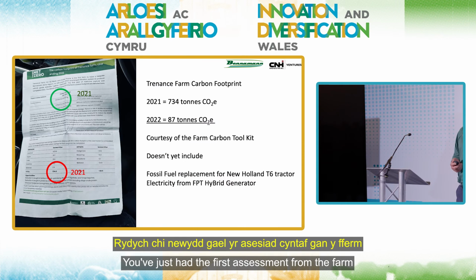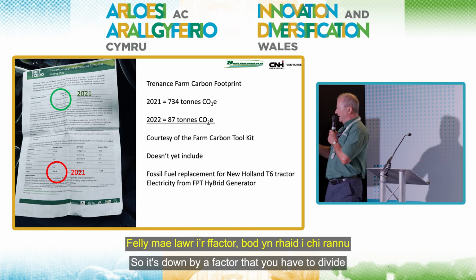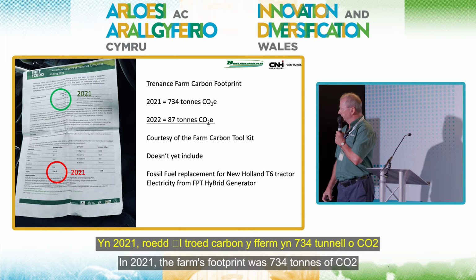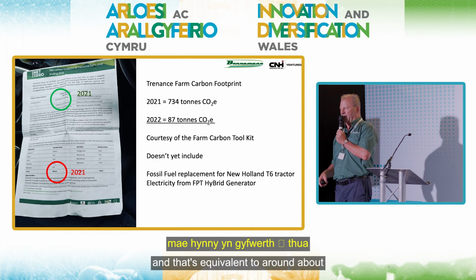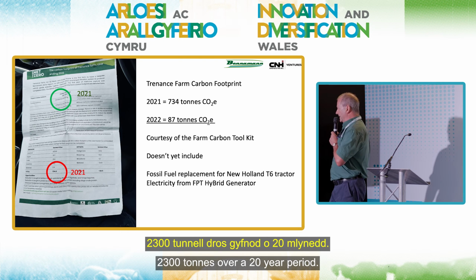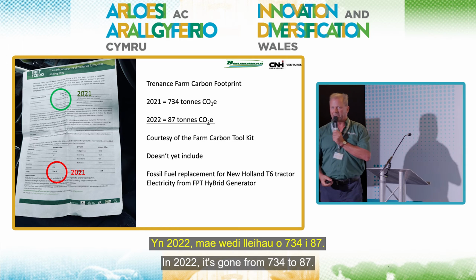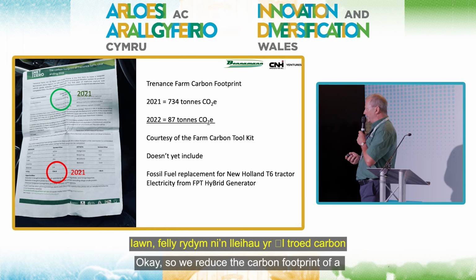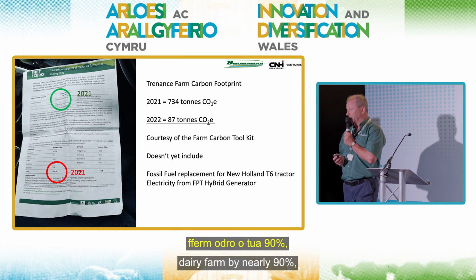We've just had the first assessment from the farm, and this is over a 100-year period, so you have to divide everything by a factor of 3. In 2021, the farm's footprint was 734 tons of CO2, equivalent to around 2,300 tons over a 20-year period. In 2022, it's gone from 734 to 87.